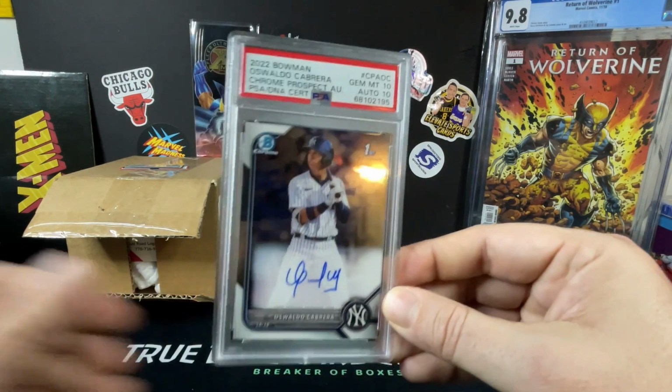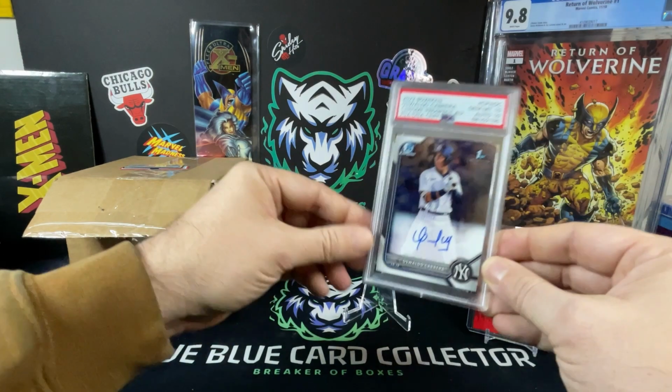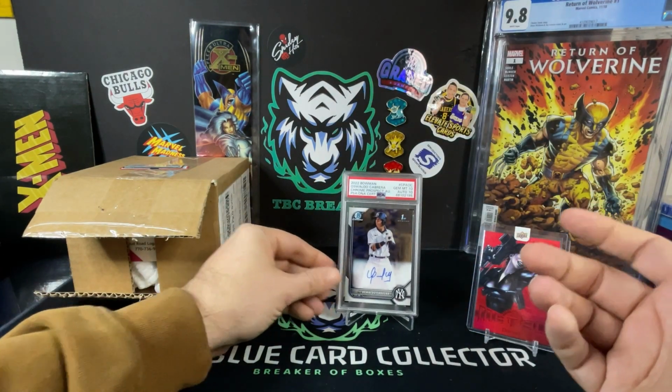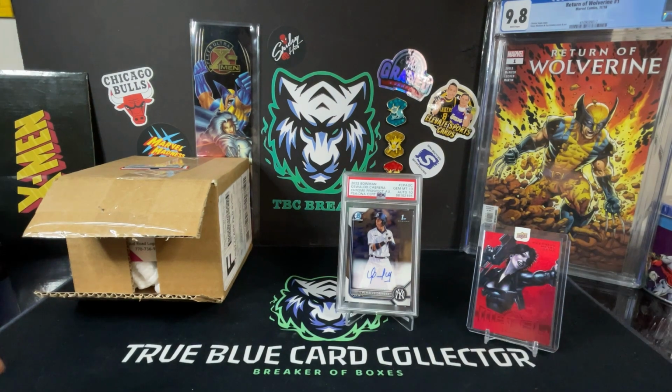I mean, I would have loved to have this during the playoffs, for sure, when the Yankees were still in. We could have paid for the higher service, but it didn't make sense to pay for the higher service. It was a good value at I think $30, $35 we paid for that with the $5 grade fee for the auto on there. Nice looking card, good Bowman first. Hopefully he has a nice spring training and starts off the season hot.